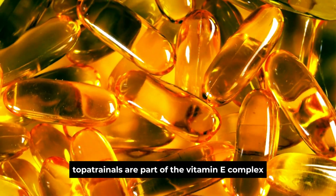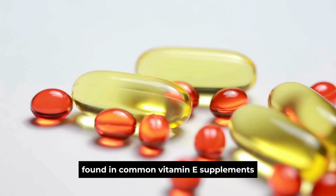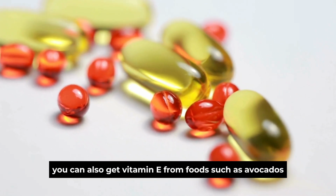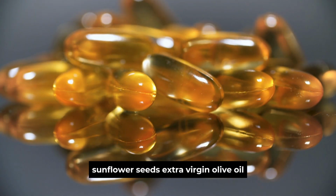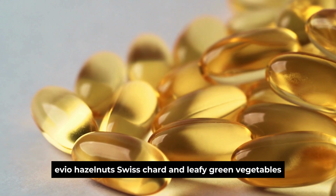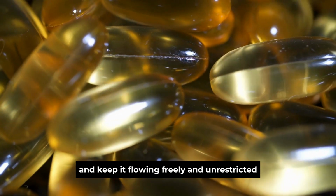Tocotrienols are part of the vitamin E complex and are 50 times stronger than regular tocopherols found in common vitamin E supplements. You can also get vitamin E from foods such as avocados, sunflower seeds, extra virgin olive oil, EVOO, hazelnuts, Swiss chard, and leafy green vegetables, all of which help to thin your blood and keep it flowing freely and unrestricted.